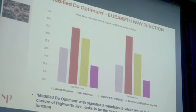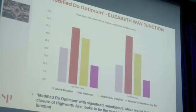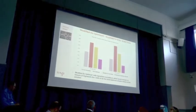Sorry, excuse me, can you just go back to the previous diagram, just so we can remind ourselves which is which? Yes, sorry, have you finished on the... I have, yeah. Thank you. Okay. Good. So modified to optimum signals and signal roundabout. So the yellow is the signals and the purple is the signalised roundabout. Okay, so blue is the current situation. Red is the dual optimum, so the Dutch style roundabout. Yellow is the three-arm signal junction. Purple is the signalised roundabout.